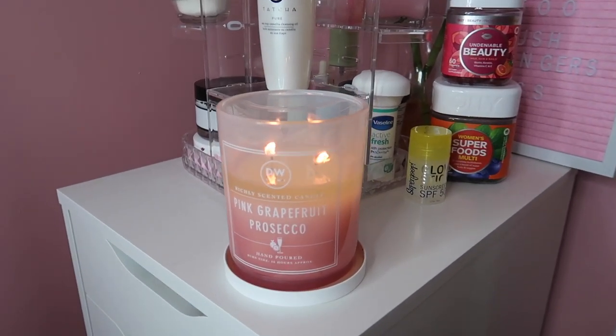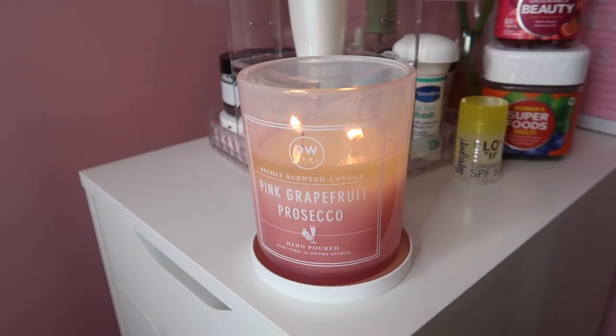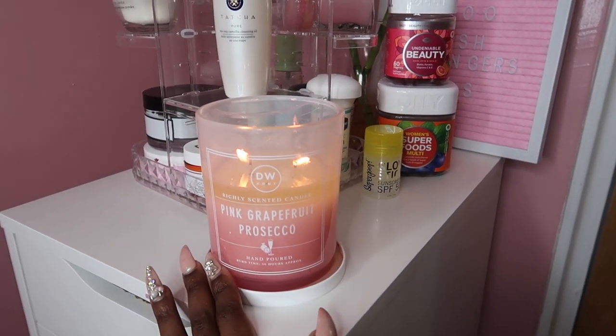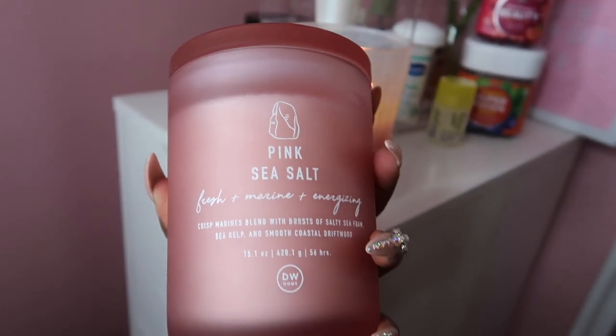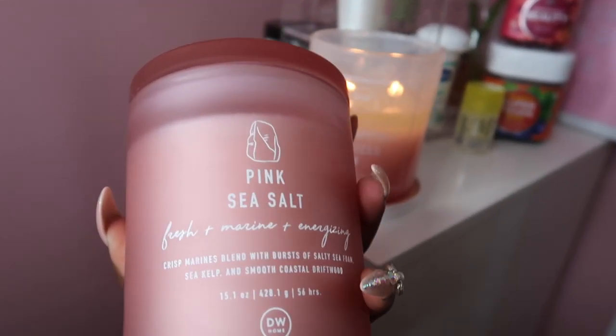This is from DW Home. You guys know that's the only place that I get my candles from other than Bath & Body Works. You can find DW Home in Marshalls or TJ Maxx. Love, love, love, love. This smells marvelous. Real quick, here's another one, pink sea salt. I haven't started to burn this one as yet, but literally all my candles are DW Home. Every single one is from DW Home, so I put you on.